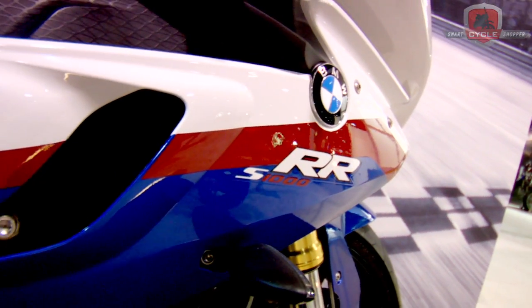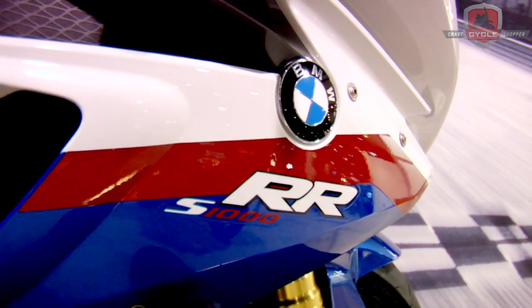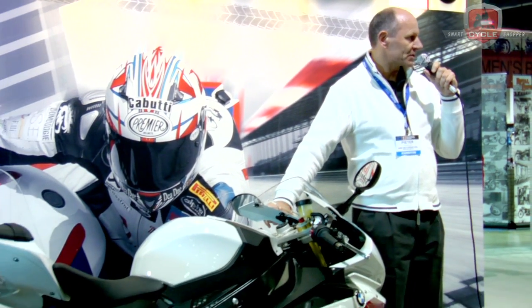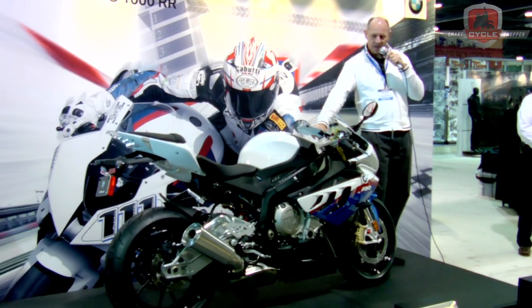This motorcycle here is the most powerful superbike available. It produces 193 horsepower. It's also one of the very, very lightest. It also has amazing stopping ability, great handling. We will sell the motorcycle for $13,800. And the motorcycle is packed with new innovation.